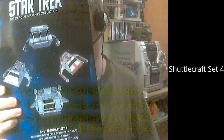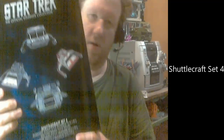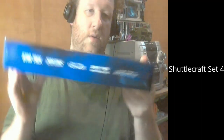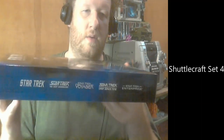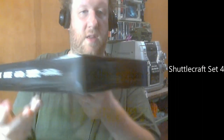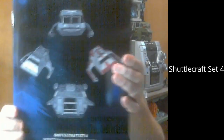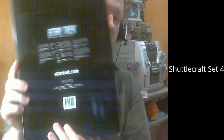All of these are listed as being from the 2009 movie, so nothing from Into Darkness and nothing from Beyond. What am I talking about? There are no shuttles in Beyond. So yeah, this is a new one for me. Wait, do they have? No, okay. Nothing there. More of the same. And the back has some legalese stuff on it.